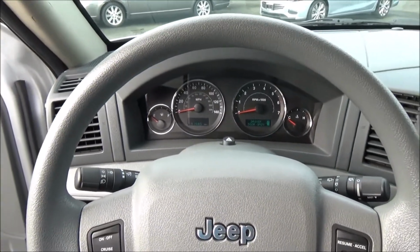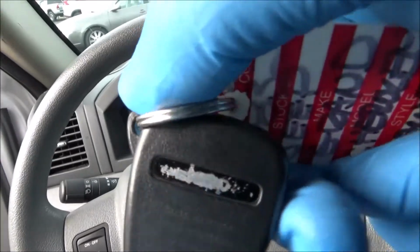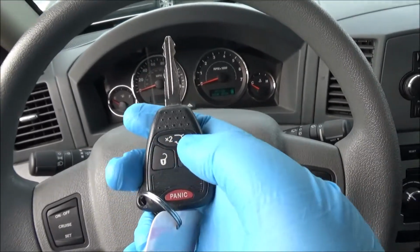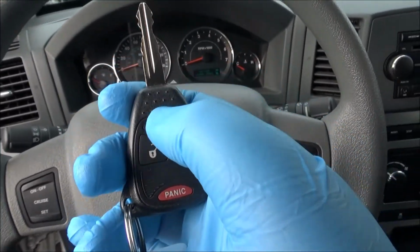And now that we're behind the wheel, let's go ahead and start it up. On the key, you've got the buttons for lock, unlock, panic, as well as your tailgate release.